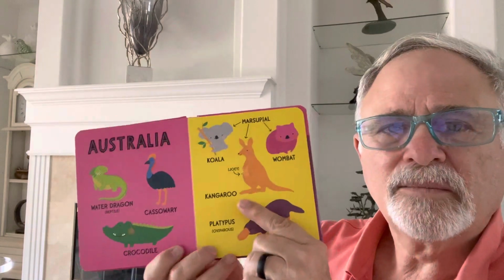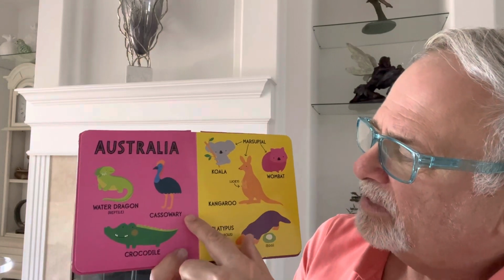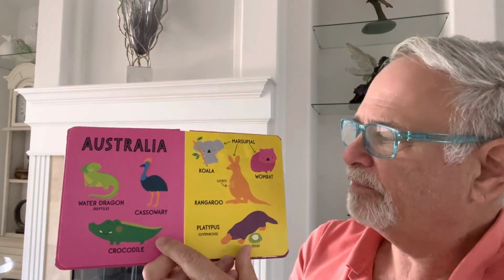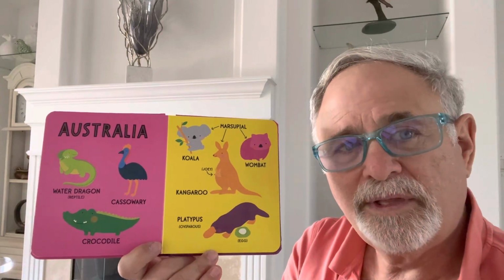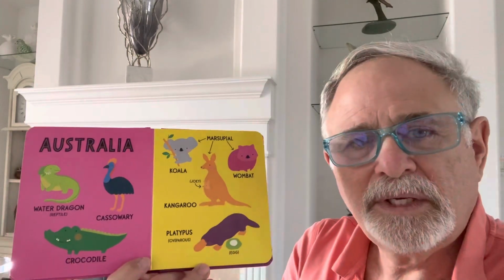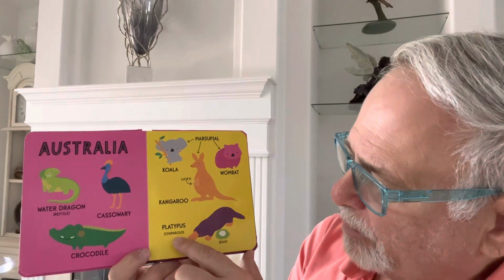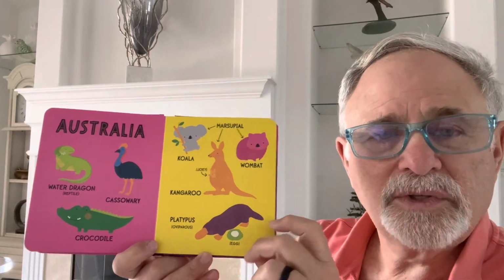In Australia, we have a water dragon, which is a reptile. We have a cassowary, which is a very big bird. And we have a crocodile. And we have marsupials. That means their babies are kind of carried along with them, sometimes in a pouch. And they are mammals. A koala, a wombat, and a kangaroo. The kangaroo jumps. Jump, jump, jump, jump. Yep. And here's a platypus. And an egg. I guess platypuses lay eggs.